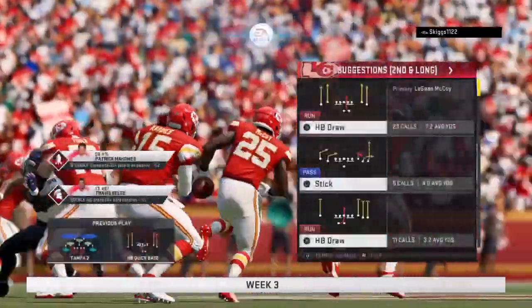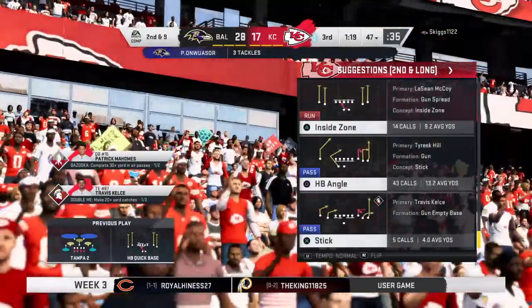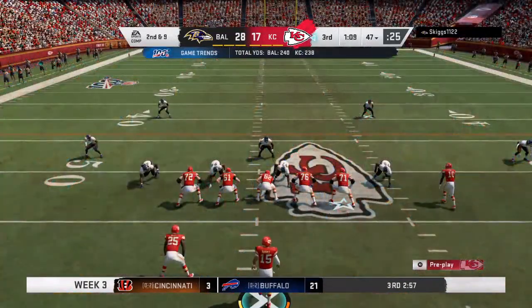What they have to be careful of is not having a letdown. It was real easy last time. They can't expect that going forward. Yeah, we'll see if it's that easy here. The run only got a yard.